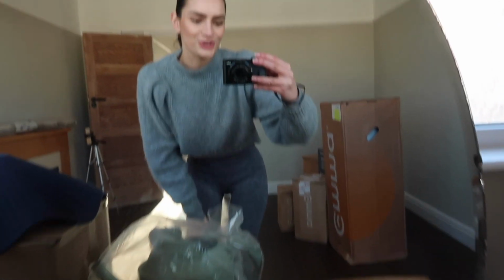Also, I feel like I need to show you my outfit of the day because it is such a mismatch today. All of the shades of grey, but it's just what I had to hand, and as we're moving and doing all sorts of things, I just want it to be comfortable basically. So it's a bit of a mismatch outfit, but please do excuse that.